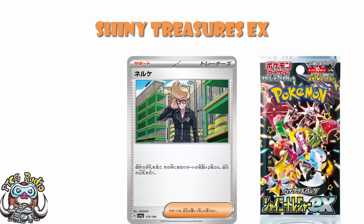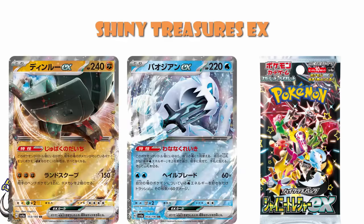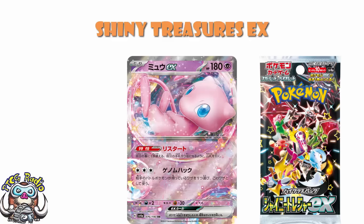So they confirm that Chen Pao and Ting Lu are going to be in the set. It is potentially relevant that they did not show off the shiny Pokemon at the same time. For Charizard, they did. They were like, hey, Charizard's getting a reprint. Oh, and by the way, it's getting a shiny. They didn't show off the shiny versions of these. I think that's relevant. For what it's worth, Mew EX from Pokemon 151 is getting a reprint, but that also was not confirmed to have a shiny.